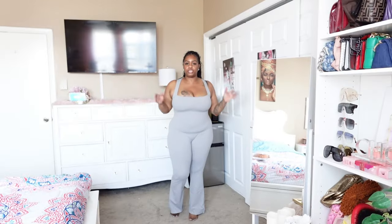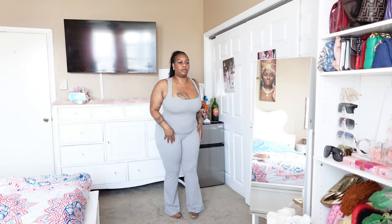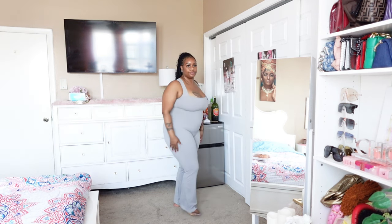Step back, y'all, so this is the last jumpsuit. I wanted to step back so you can see the length. Here is the back. It has a square neck. It has a little support underneath, so you don't have to wear a bra if you don't want to. And it's kind of thick, so it should cover you up a little bit.